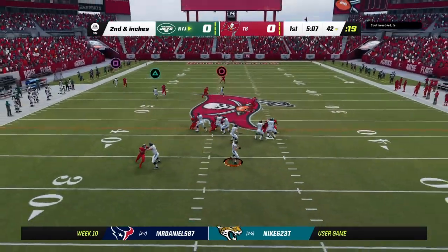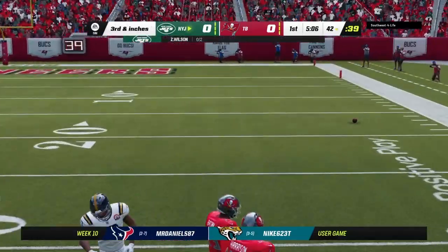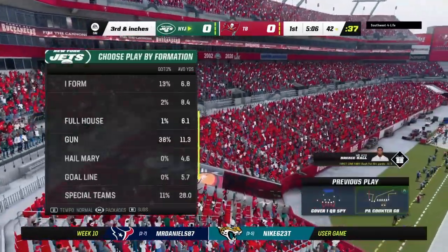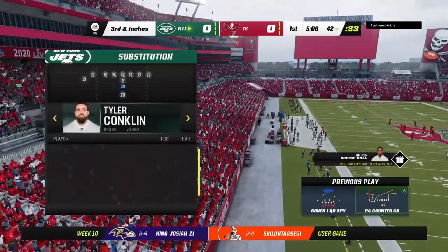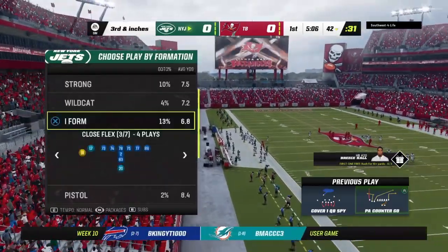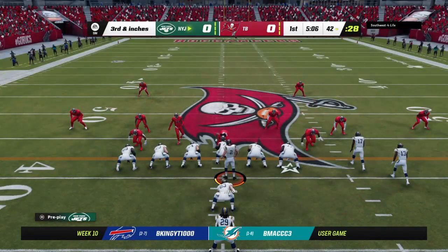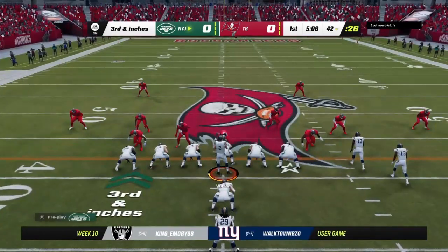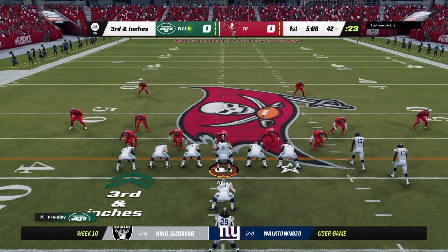On 2nd and inches, Wilson. It's incomplete. Took a shot, couldn't connect. They only needed a few inches there on 2nd, but forget the halfback dive. They were going for the big one. I thought it was a good time to take a shot. You figure with their running game, if they don't get it there, you come back and run for it and pick up the first down. Go ahead and be aggressive. Try and get one downfield for a big one.